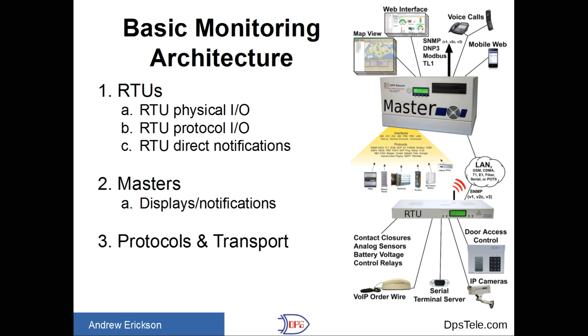And I'll walk you through what that means now. So remote monitoring really starts with RTUs, which is the lower portion of this diagram, and they're going to take in physical inputs and outputs. So this is contact closures or discrete inputs from equipment or from a sensor. They can also do analog, say voltages or current coming in from a temperature sensor or humidity sensor or something like that. And then there's also protocol inputs and outputs, which are not physical, but rather serial protocols or network-based protocols, being able to take in Modbus or SNMP, even some legacy type protocols, bringing those into the RTU so it can understand that kind of information.